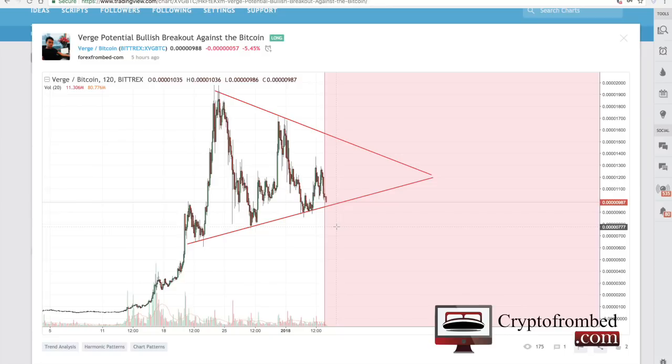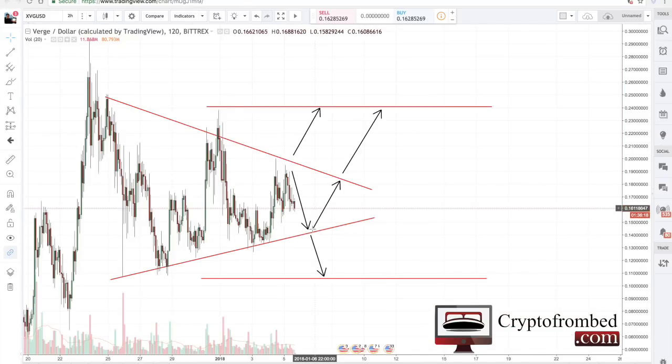But nevertheless, focusing back on the US dollar here, if price manages to fall to this key support here, I still do think it would be a great entry. Anyway, guys, I'll keep you updated on the price of Verge, whether we'll see price move back down here, maybe bounce back up, or a potential bearish breakout or bullish breakout could occur in the coming hours, in the coming days ahead.